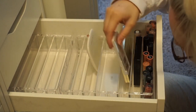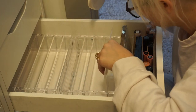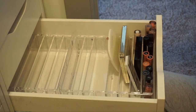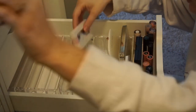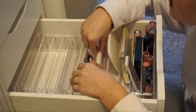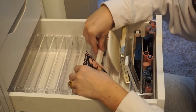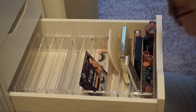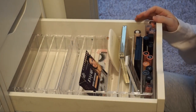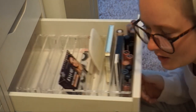Y'all, what the heck happened with this? This is crazy. Oh my god. You know what I'll do? I'm going to put my eyelashes in here. So I have these cocoa ones, and then I have these. So I'm just going to put those in there because I don't really have anywhere else to put them, TBH. So, okay, cool. That is it for this drawer. I cannot believe it. Oh my god.